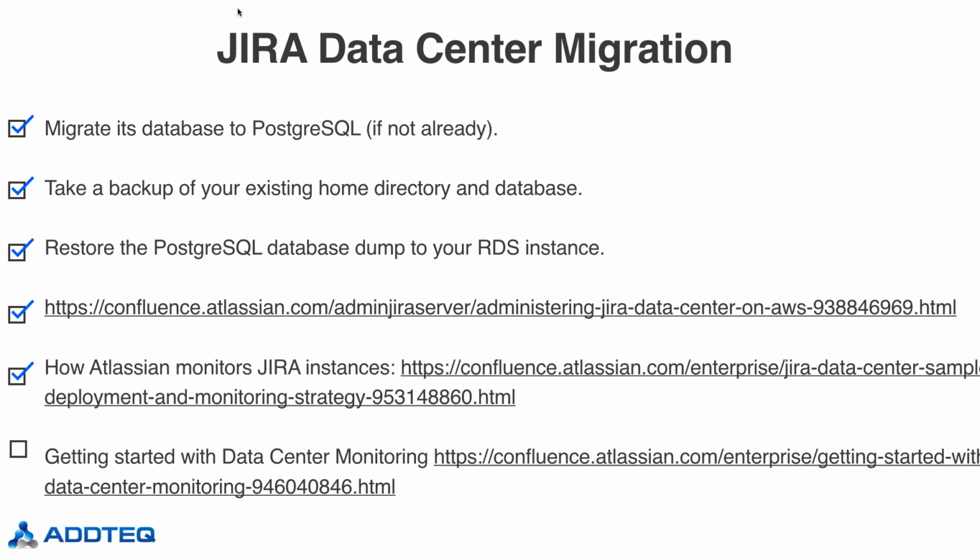Atlassian also has a pretty detailed guide for how you can get started with data center monitoring, including some of the recommended monitoring tools that work effectively.